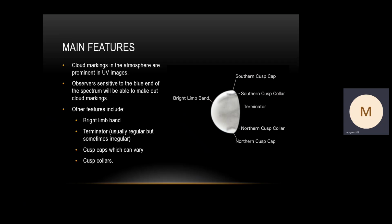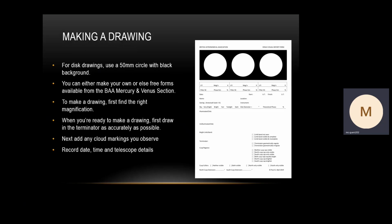The markings are really dependent on what kind of eyesight you have. If you're more sensitive to the shorter wavelengths, the bluer end of the spectrum, you'll find it much easier to see the markings, because Venus's markings in the upper atmosphere, at least, are most dominant in UV wavelengths.